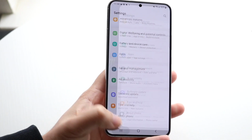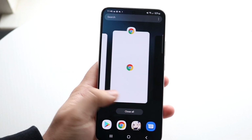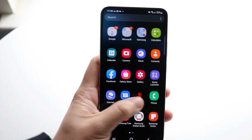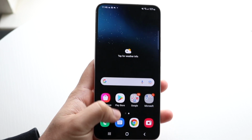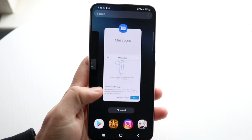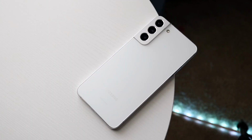But I definitely would say, in terms of the body standpoint, because the flat sides are now kind of in the moment and they're kind of more trendy now, I think the S22 Plus feels like the more, I guess, up-to-date phone, but the S21 Plus still feels extremely premium, and I would not pick up one over the other because of the body. They both kind of have the same exact thing going on between them.